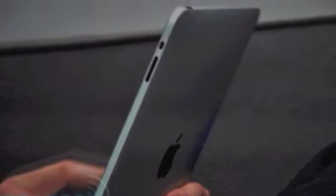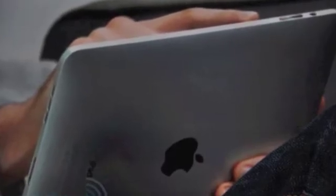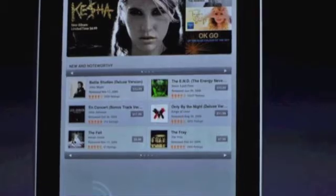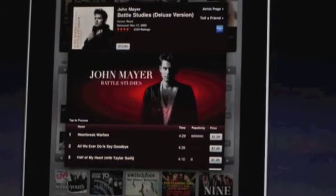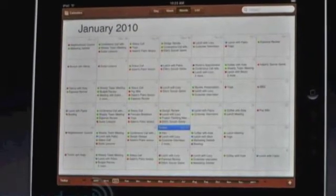You can see here there is an SD card slot on the top, there is a lock switch, there are 3 USB ports on the bottom, a volume rocker and a 3.5mm headphone jack on the side. This is the iTunes store again. The calendar, which looks very nice.